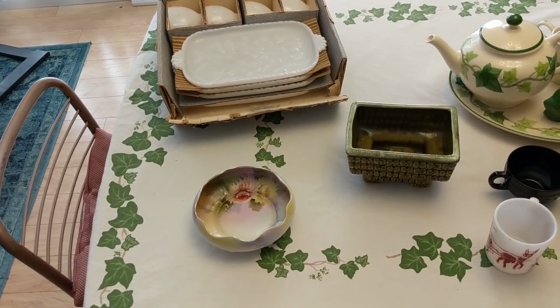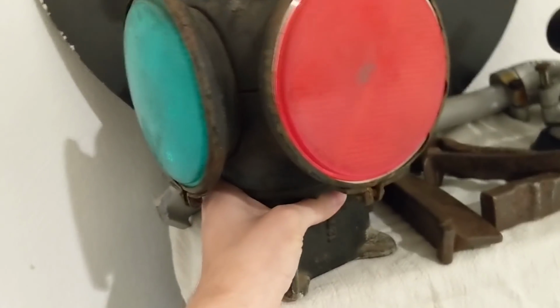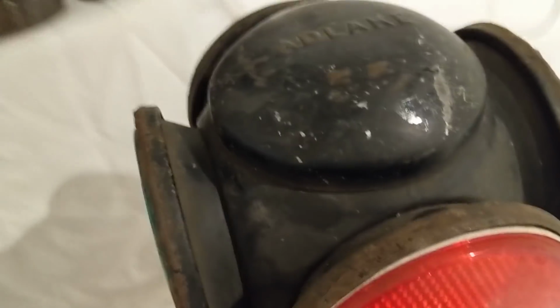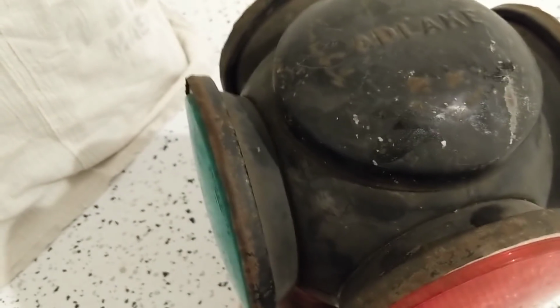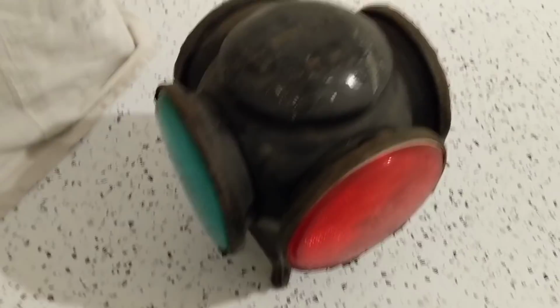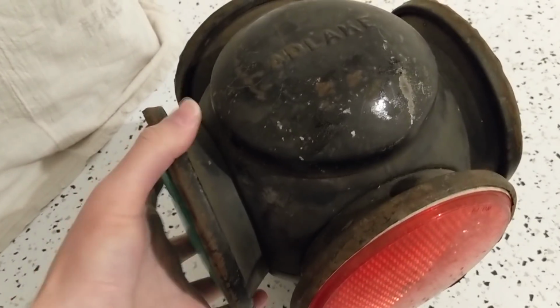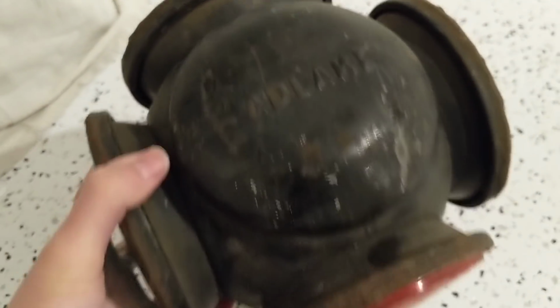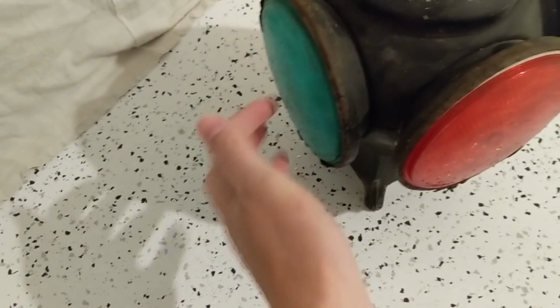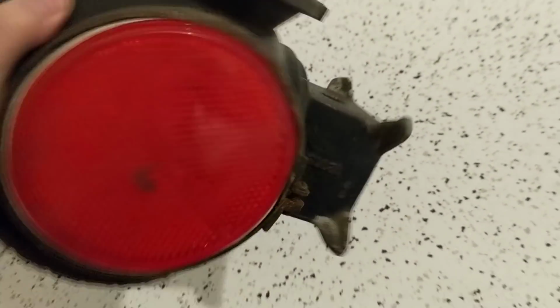And so actually, I'll just show you. Yeah. So this is a really interesting switch lantern. Not sure on the age of it. I would probably guess sometime mid-1900s, so from the 50s through the 70s. But it's really cool. It's made by Adlake, and it has the green and the red plastic lenses. So that's really fun. And there's some pretty good weight to this too.